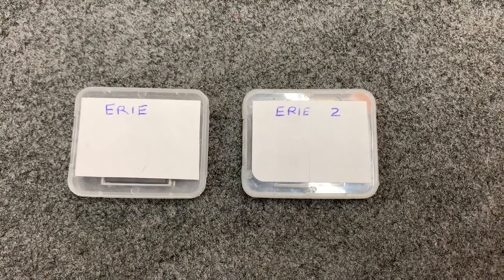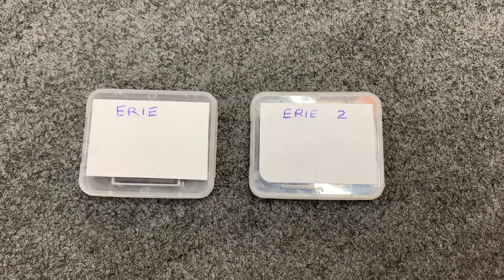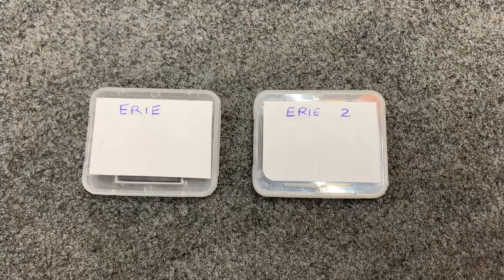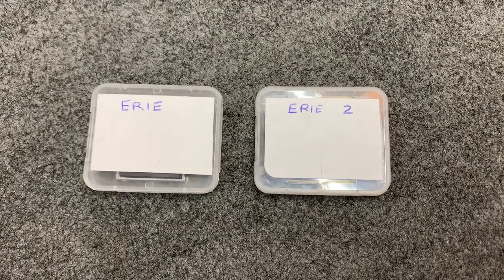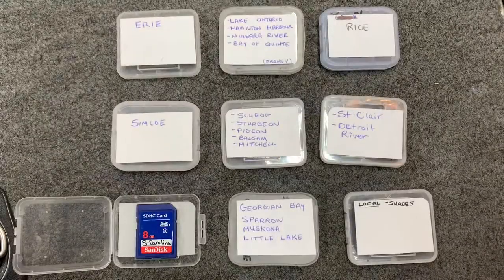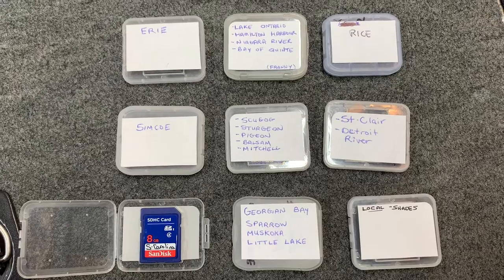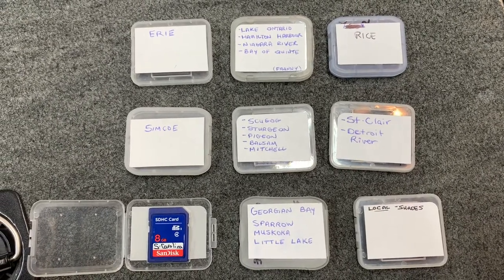So you can see I have a backup Erie 2 that I'll keep in a separate safe place just in case. And also you can store them onto a computer as well, make up another backup file, and that way you won't lose all those prized waypoints. If you fish a lot and store a lot of waypoints on your units, I would suggest you do it by lakes or areas. You can see here I've got 9 SD cards.